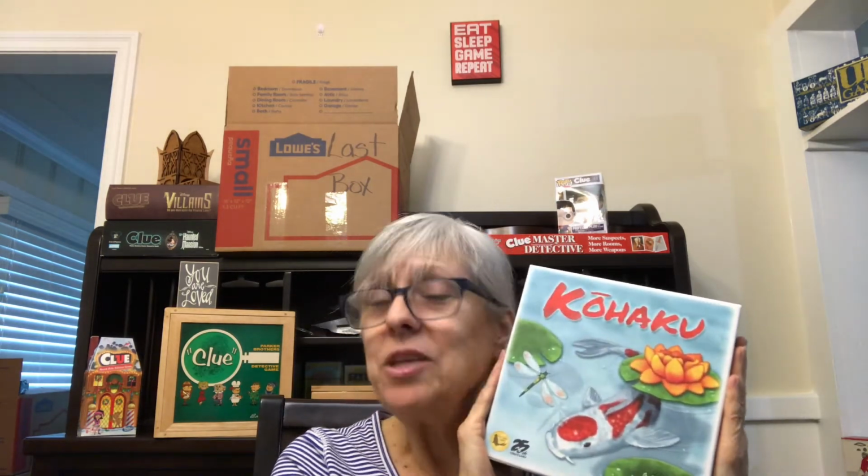My number 15 is my precious. I could not go without Pohaku. Pohaku came out in 2020. Thank you, 25th Century Games. I love this game. Plays 1 to 4, and I have played this more times solo than I have with others, though I have played it with others several times, different people. Plays 30 to 45 minutes.